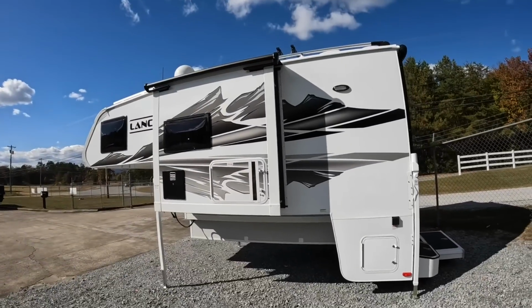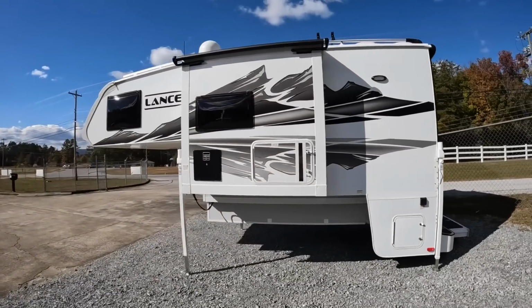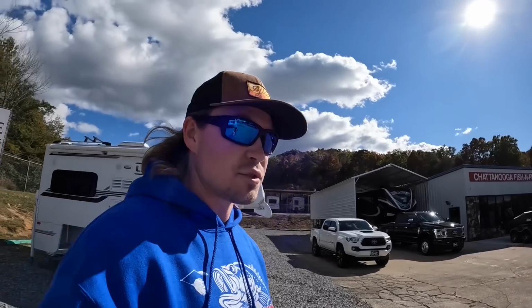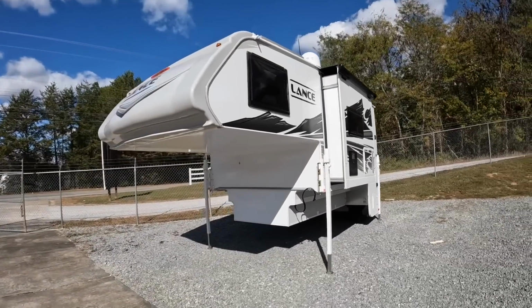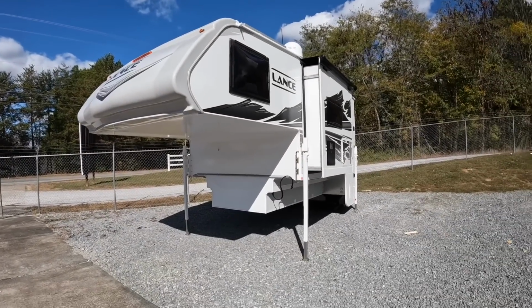But anyways, if you've been watching the YouTube channel for a while, you know that I've only ever posted one brand new Lance 2022, or Lance 1062 in general, actually. I've got another one here. It's not actually mine, it's another dealer's. Long story short, Lance sent us a truck camper here to unload for another dealer, so hopefully this other dealer doesn't mind me videoing and touring his camper. I don't imagine he'd have an issue with it, but yeah, so we'll go over this one.